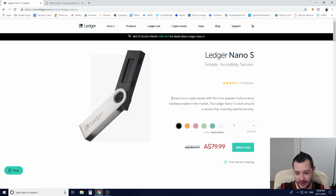The reason why these are so good is because they have encryption built into them, and you also need to put a PIN in to use the device. So if you're on someone else's PC, or you're transferring crypto to someone else and you're using a device that's infected with a virus or malware and so forth, your crypto is still actually protected because you're using the Nano device itself and you're using the encryption.